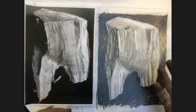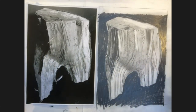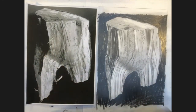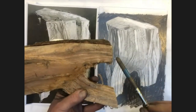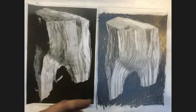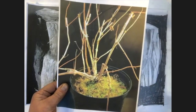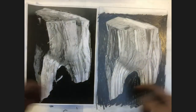these exercises are certainly valuable to do from the image on the video. But if you have an interesting bit of wood lying around with grains, with lines that describe the shape, the form, try drawing that. Or if you've got a plant with a lot of stems lying about, put it against something which has a contrasting background and try to draw it in a similar way using a variety of marks.